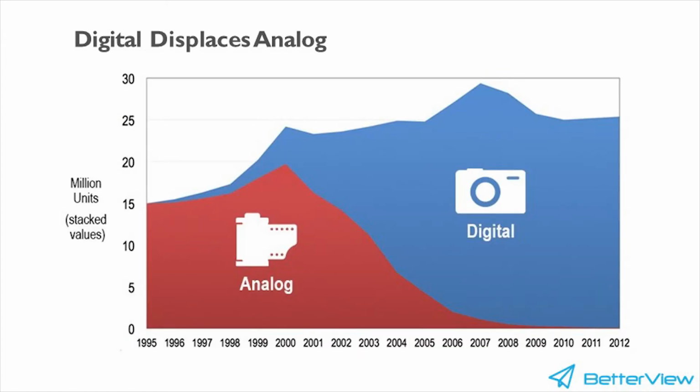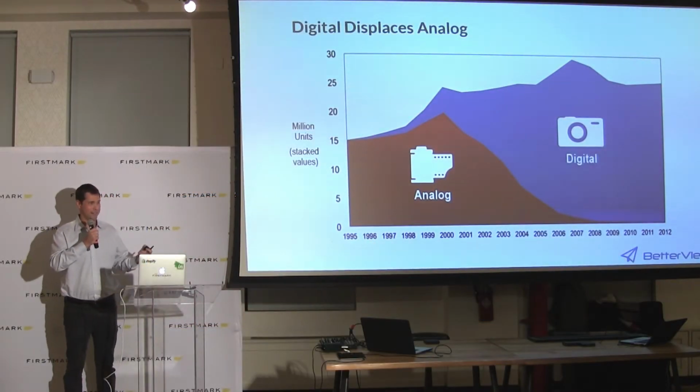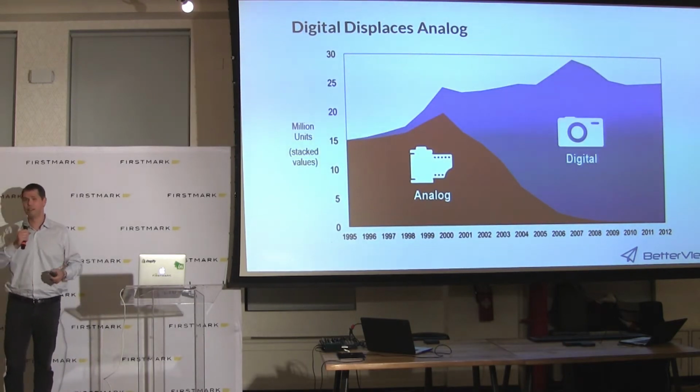The best parallel we could come up with was digital cameras, and what we're seeing with drones. Digital cameras were originally developed, the concept came up in like the 60s. It started getting productized in the 70s, primarily military applications to begin with, some very specialized stuff. The first productized digital camera had 10,000 pixels. Just imagine that now, like 10 megapixels, anything less than that sucks.